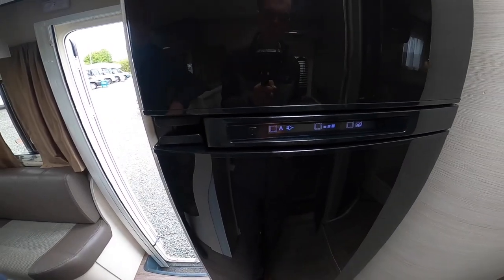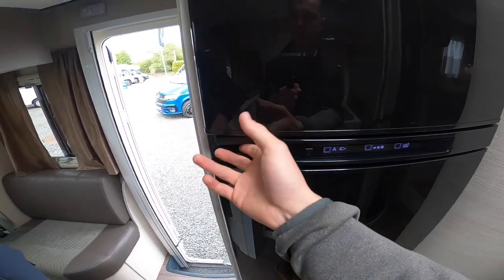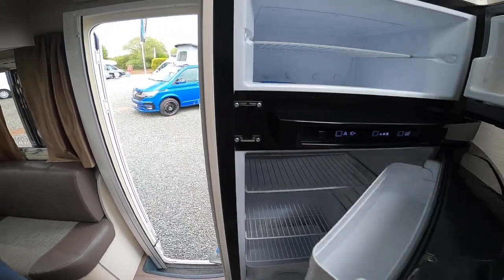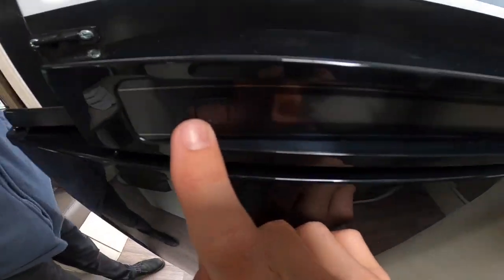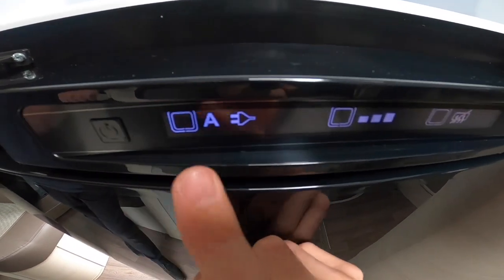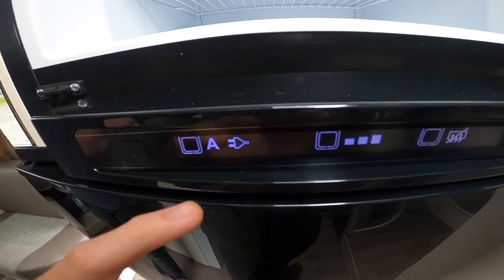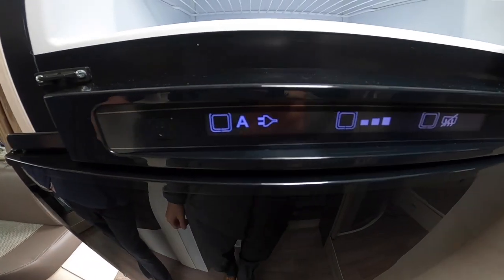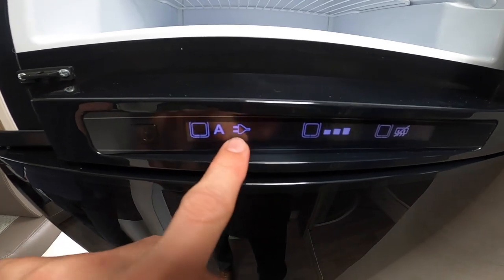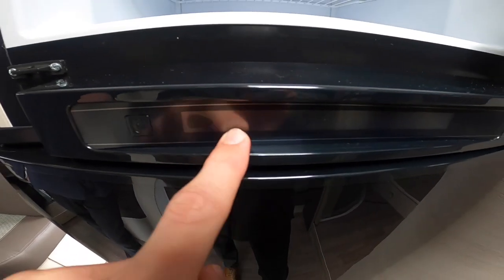To operate your Thetford styled fridge freezer, so it's got a separate freezer box to the large fridge, and it's all controlled from this button here. So turn on and off by pressing and holding, press and the control panel will come on. A stands for automatic energy selection, and as you can see it knows that we're on hookup, so it's went to the hookup, which is 240 volt.